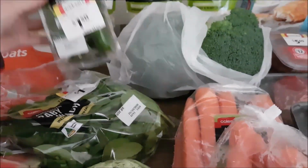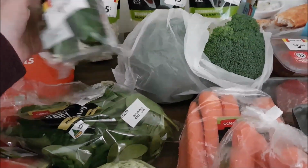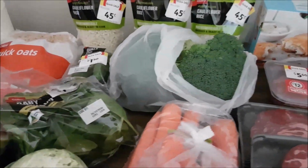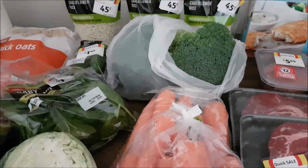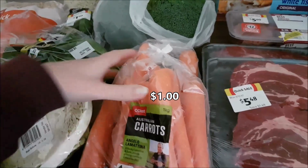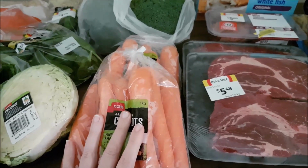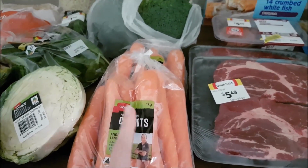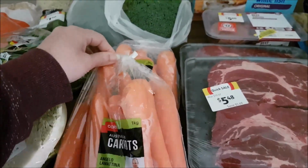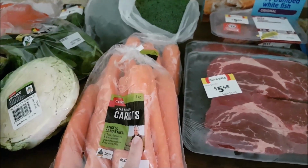I also grabbed some baby cukes to have for snacks. They were marked down to $1.50, so they will be snacks for us this week as well, and can go in some salads. Carrots were $1. So when carrots are $1, I generally try to buy at least 2 bags. Carrots last for a while in the fridge, and I think $1 a kilo is a pretty good price. I don't really like paying $2 or $2.20 a kilo when that happens. So the last couple of weeks, carrots have been quite expensive. Today at Coles, they were $1 a kilo.